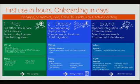If they need extend, and there'll be customers that need to go through some extended capabilities, which is the SharePoint hybrid, the Lync hybrid, the federated identity, et cetera, what we're seeing partners do is package up offerings, taking a deploy plus a feature, packaging that up for a certain cost, and then going and driving that out. And so that's becoming a best practice as we roll forward.